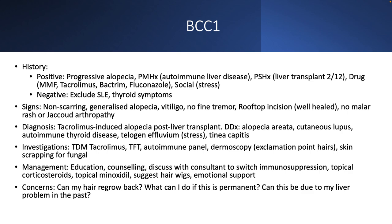And the differential is alopecia areata because of autoimmune association. Same goes to autoimmune association with SLE. That's why cutaneous lupus is another possibility. And because of autoimmune association as well, autoimmune thyroid disease, be it Hashimoto or Graves disease, is also another possibility. So stress, because patients have stress, so you should also include telogen effluvium as part of the differential diagnosis.